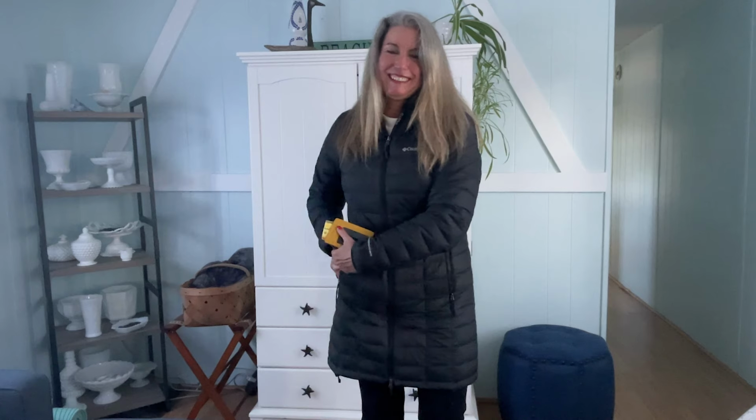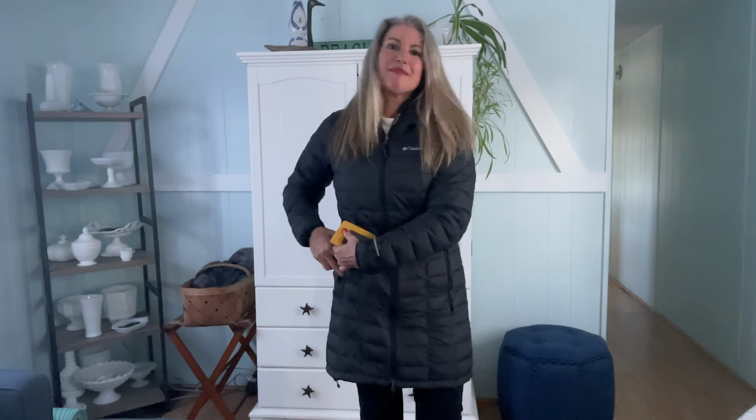But I'm curious, what is your preference? Honestly, if I can get away with it, I try to carry everything I can in the pockets of my coats and just eliminate an everyday bag anyway. I really don't like carrying a purse around in the wintertime.